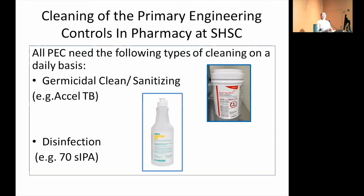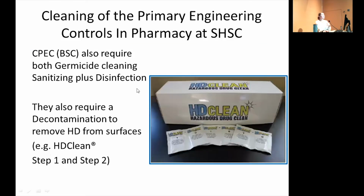So all the hoods at Sunnybrook, it doesn't matter vertical, horizontal, laminar airflow hood, biological safety cabinet, they all require this kind of cleaning daily: a germicidal clean, a sanitizing and a disinfection. The biological safety cabinets, on top of requiring the germicidal and sanitizing, also require hazardous drug cleaning. So they'll require the germicide cleaning, the sanitizing plus disinfection, and then they also require HD clean to remove hazardous drugs from the surfaces. So yeah, it's a 5-step clean on these biological safety cabinets. It's about 40 minutes to clean the hood at the end of the day.